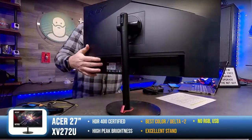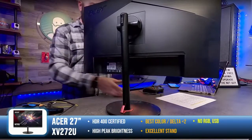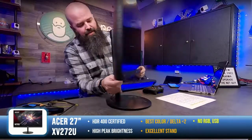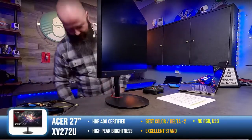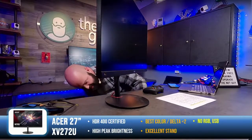So this is an Acer, different again than the Scepter that we were just looking at, but I really love this stand. If you're not going to buy a monitor arm, really, really high quality stands. Now, Scepter is not going to be outdone here. When you see the final monitor today and what its stand can do, you are going to be amazed as I was. So I was really, really happy about that.